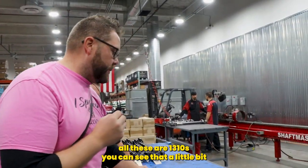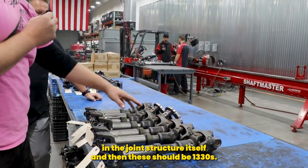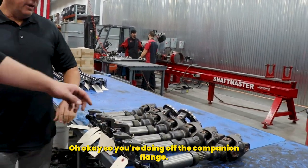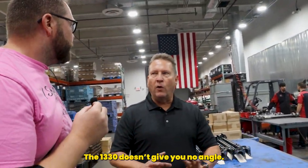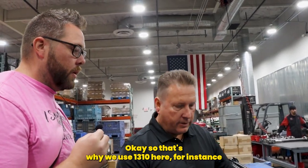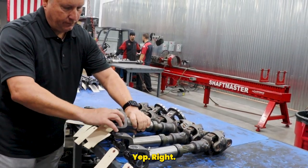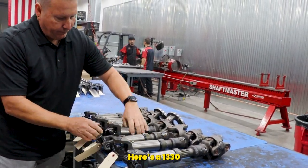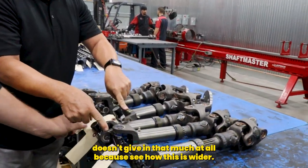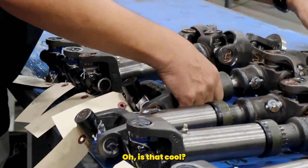These are 1310s. You can see that a little bit in the joint structure itself. And these should be 1330s. Well, this is a 1310. Going off the companion flange, a 1330 doesn't give you the angle, so that's why we use 1310 here. For instance, here's a 1310 U-joint. See the angle on it? Here's a 1330. It doesn't give you much at all. You can see how this is wider and gives you a lot more angle than the 1330.